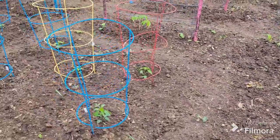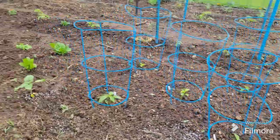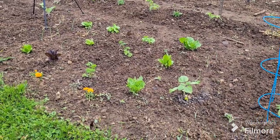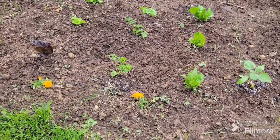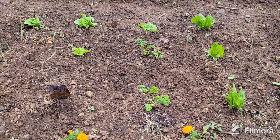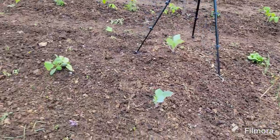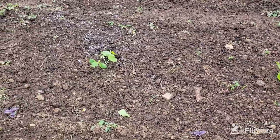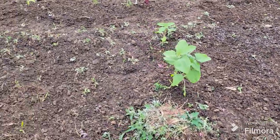Lettuce, hot peppers, more hot peppers, lettuce that the rabbits ate like 9 times. It's finally starting to come back, but now they're eating it again. And then here in the center, I have curly leaf parsley and another curly leaf parsley. A couple cabbages I just randomly threw in here. White zucchini, black beauty zucchini, sunflowers that came up on their own.